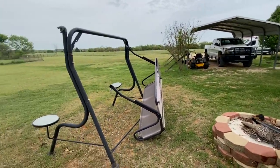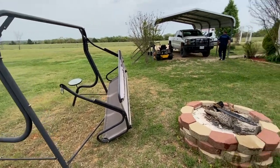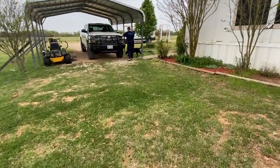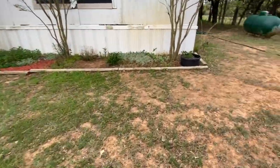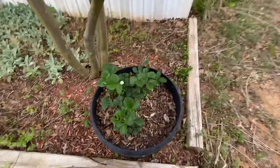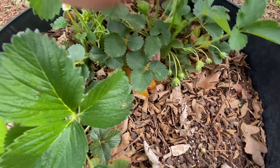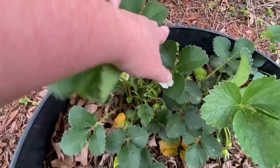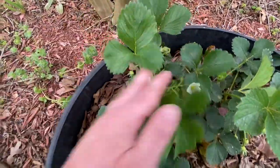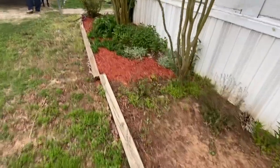Look what the wind did to my swing. It rent it, so I'm gonna have to get a new one. But I have been playing, planting flowers. Oh, let me show you my strawberries. They're doing so good. I got strawberries everywhere. Look at that, everywhere. I am so excited. I just planted these last year and they are just thriving. But we got the bark down all the way to there.